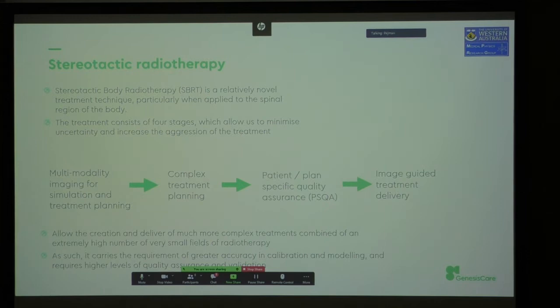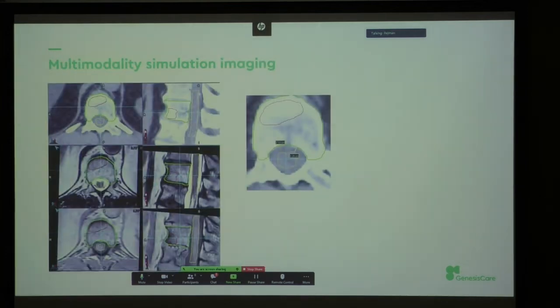So the difference with stereotactic radiotherapy from conventional radiotherapy is that we use a much higher number of small complex beams or beamlets or beam segments, however we want to phrase it. And those extremely high number of small fields overlap to produce extremely conformal dose distributions which have extremely steep dose gradients. But to achieve this, we need a higher level of calibration accuracy, a high level of modeling, higher accuracy of dose calculation, and then higher levels of quality assurance and validation. So this is relatively new in terms of treatment of spinal metastases. So a lot of these areas are not fully explored in clinical practice yet.